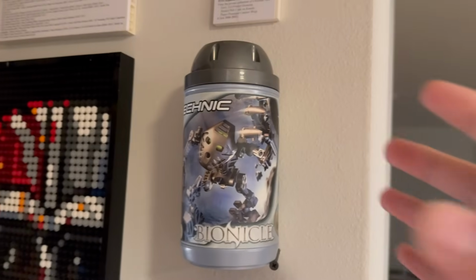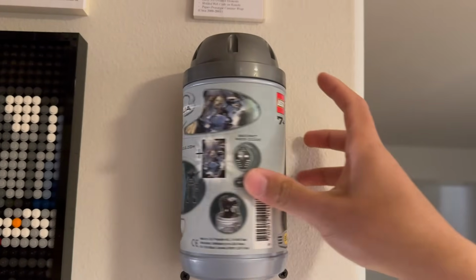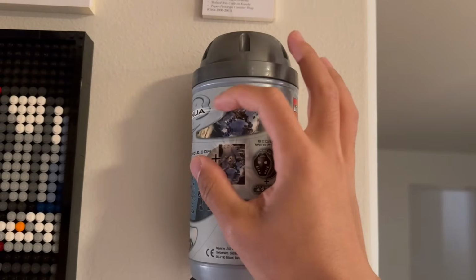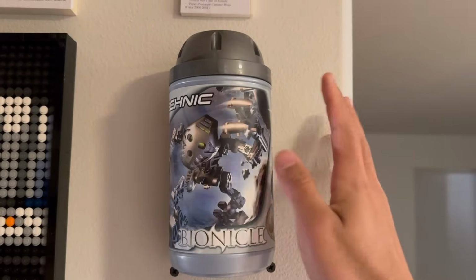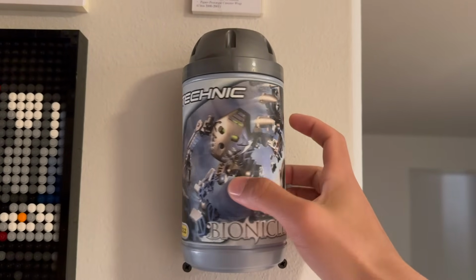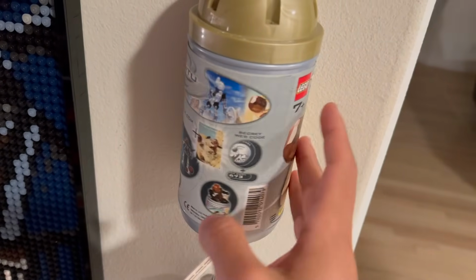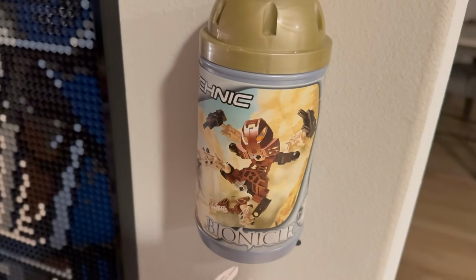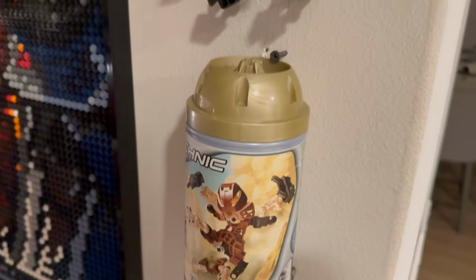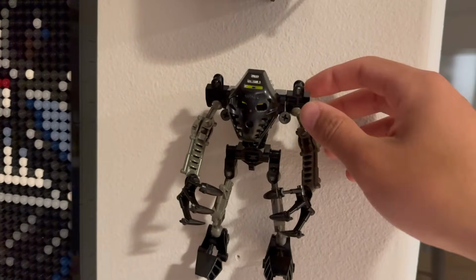So it's not very obvious here, but if you feel the canister, this is paper. This is actually a different material. It's a little bit damaged there, and that was how I got it, but it's a different material than what they used for the actual canisters. It's not even attached to the canister itself. And you have Onua and Pohatu's canisters here, which is super crazy to actually see using more of a cardboard paper material for it. But what's really special are the figures, because these are prototype Bionicle figures.